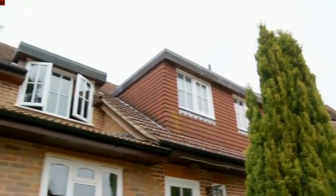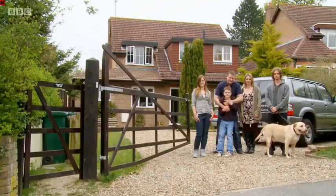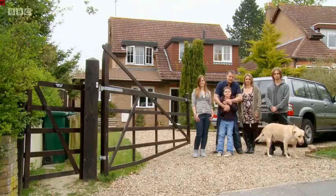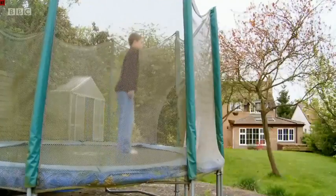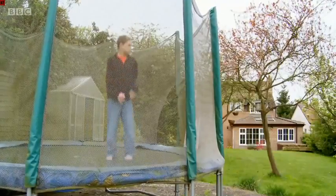Today's property hunters are Colin and Elaine, who have run a computer consultancy company together for the past 25 years. Now that their 2 older children have grown up, home life at their 5-bedroomed house in Kent is centred on Thomas, their 13-year-old son. Thomas has autism and is the main catalyst for their move.